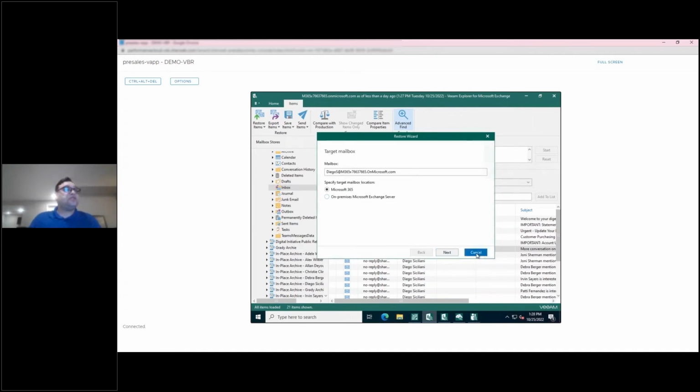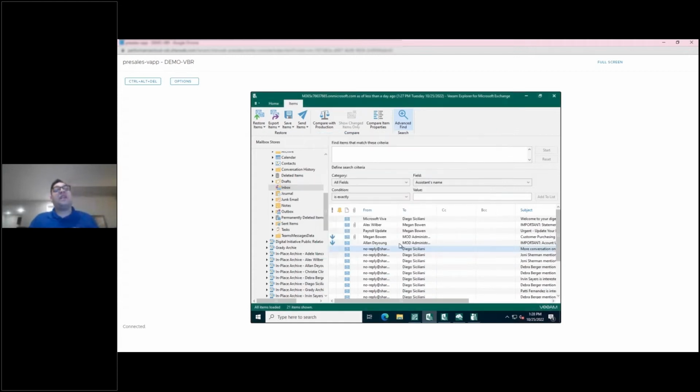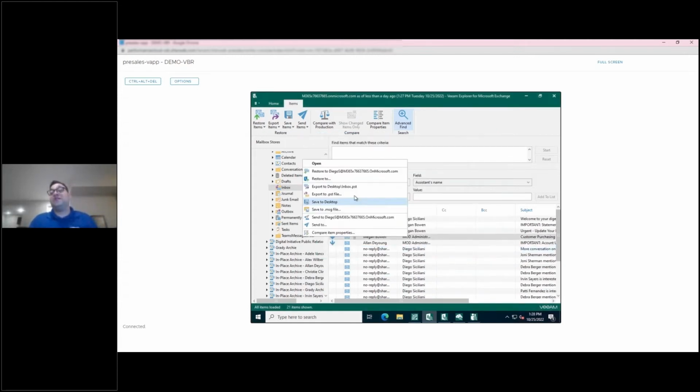And this is a very interesting feature as well. This is used a lot if, let's say, a user has left the organization and you want to review or archive their PST file. You can export one email or all emails to a PST file, or as an MSG file, or a message file, if I want to email this message to someone else. Okay.